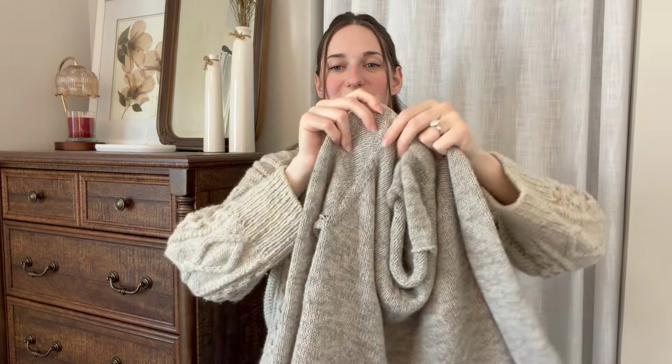Gorgeous. I really quite liked that I didn't have to do any ribbing, because you'll see my next work in progress is all ribbing. So that was a nice break. So I made an accidental modification. I did not mean to, but it happened. And that is, I don't have the right stitch count in the sleeves here at the yoke.